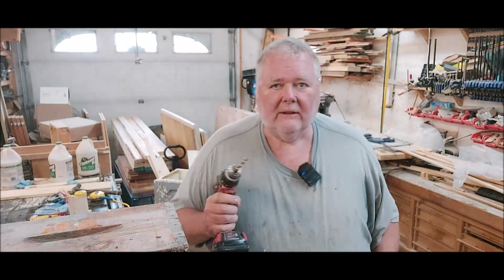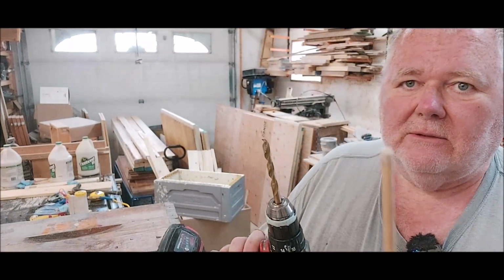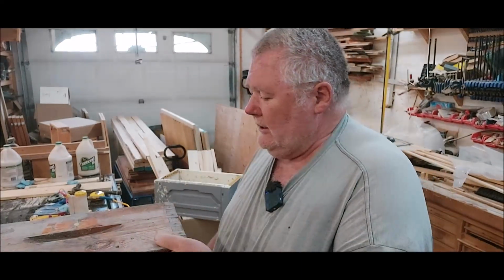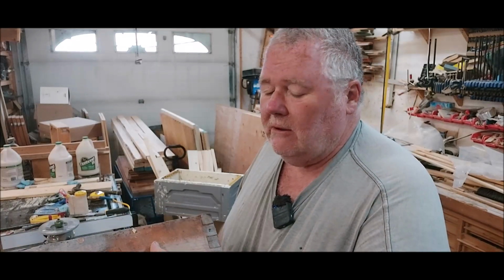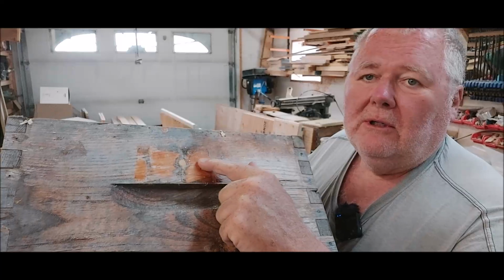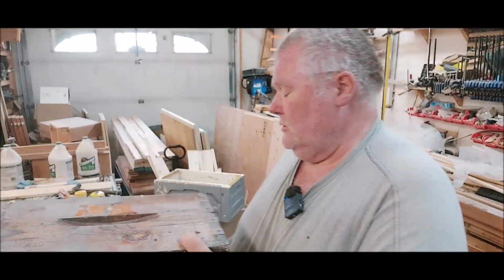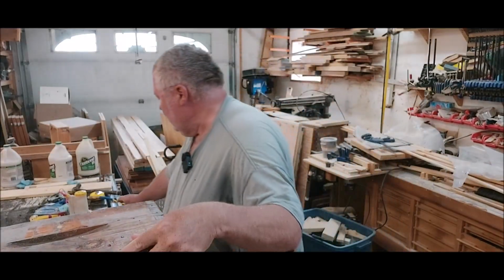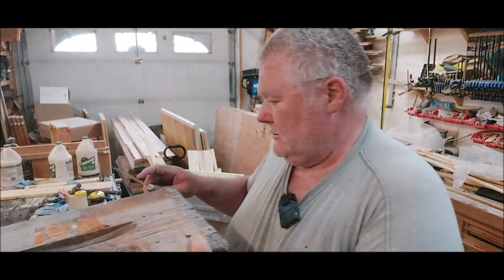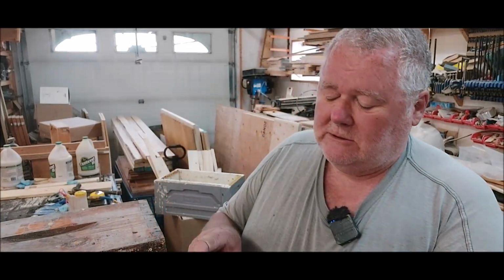I found an appropriately sized drill bit and a piece of dowel, and I just drilled a hole, glued in the dowel, and then flush trimmed it with my little flush trim saw. This is a nice little saw. They're not expensive, and boy, when you need to flush trim something like that.